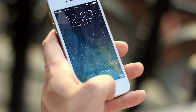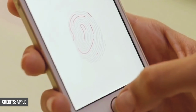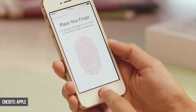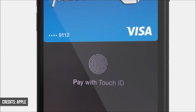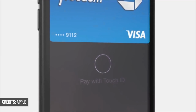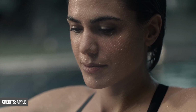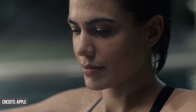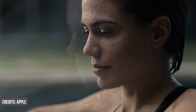Enter fingerprint scanners. These were first introduced into a smartphone in 2007, believe it or not, by Toshiba, but they weren't popularized until the iPhone 5S in 2013. And now, as we sit here in late 2017, it's almost criminal if a flagship phone doesn't have one. And fingerprints are great, they're far easier to enter even than a PIN or a pattern. And they're even more secure. But the next generation is really the face or the iris scanner. The reason for that is it requires even less human effort. And we've started to see this in phones like the Galaxy Note phones and the iPhone X.